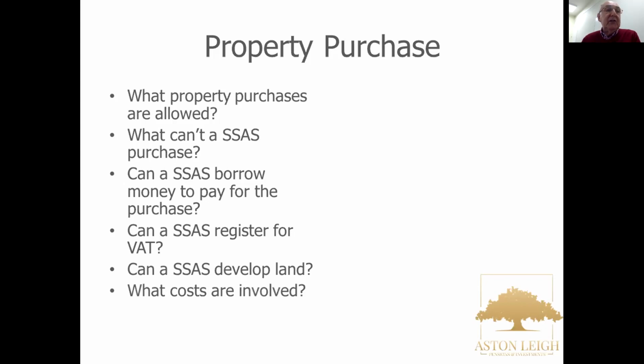So what kind of costs are involved? Well, it's the same as any other property purchase. There are always going to be fees to be paid. These would include solicitors' fees, stamp duty, land tax, possibly VAT, and lenders' fees if the SSAS is borrowing money. All of these costs are paid by the SSAS, however, but you need to remember that when thinking about your funding plan, that you've got costs that will be incurred.